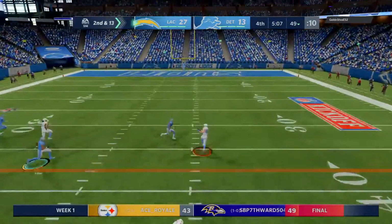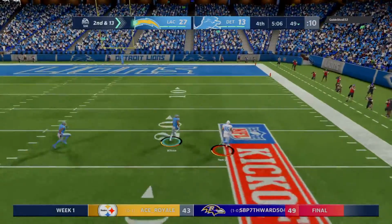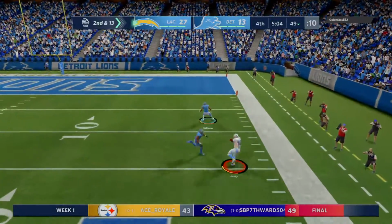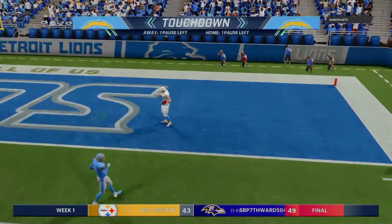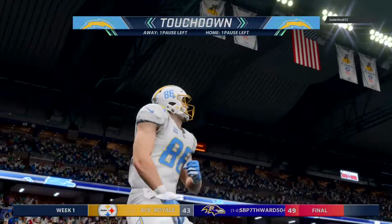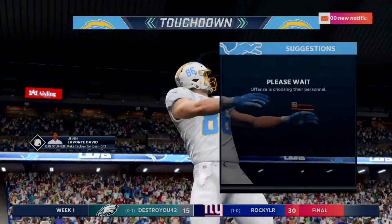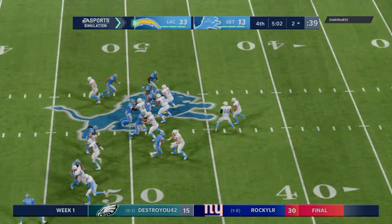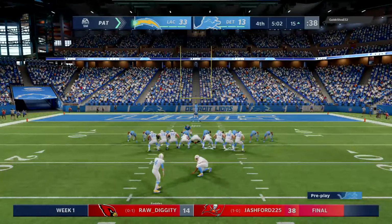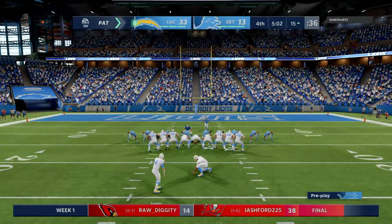A shotgun snap for Herbert. This complete to Henry over the middle. Oh, then the spin. For a Charger touchdown. Hunter Henry, 51 yards. And the Chargers find a way to stretch their lead. Turning into a really good performance on the road.